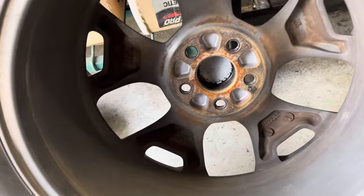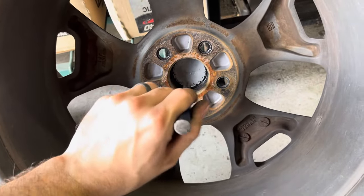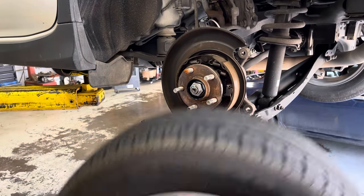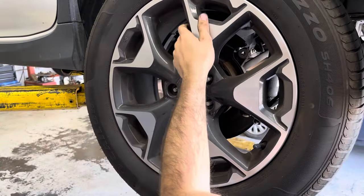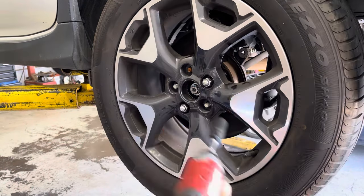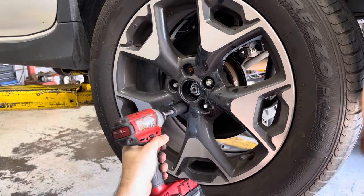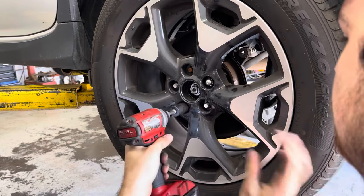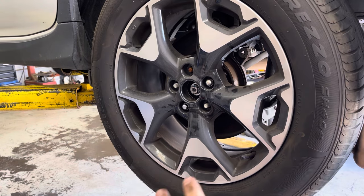All right, so if I didn't have air tools, the way I would get the axle nut off is come over to the tire and the little center cap, punch it out. Okay, and then from there, put the tire back on. I'm just going to put two lug nuts on just to hold it in place. They don't have to be super tight, just enough to hold it in place.